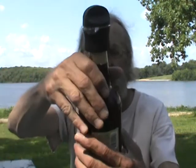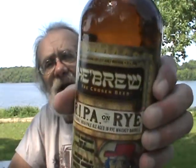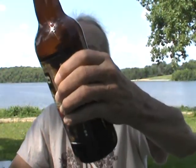So I'm going to give the R.I.P.A. on Rye from Hebrew, the Chosen Beer, from the Shmaltz Brewing Company of Clifton Park, New York, a good solid 9 out of 10. Really, really enjoyable, easily drinkable beer, despite the 10%, which after almost a year in the bottle is not showing at all. So 9 out of 10.